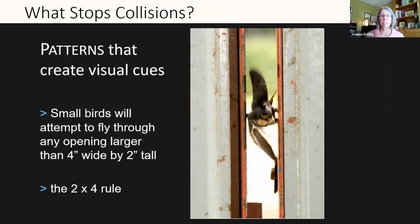What stops collisions is some kind of pattern that creates a visual cue for them to say, don't go here. And research has shown that small birds will attempt to fly through very small spaces. They have a very accurate sense of their body shape and size. They know exactly where they are in space, and they will, especially the super acrobatic ones like this barn swallow, they're a major exception.